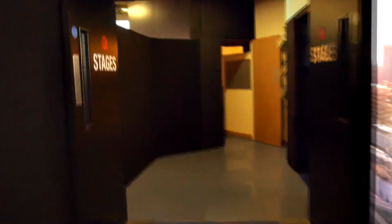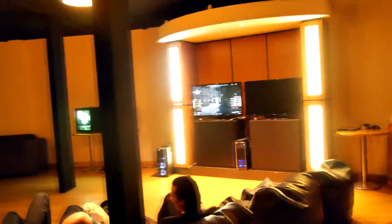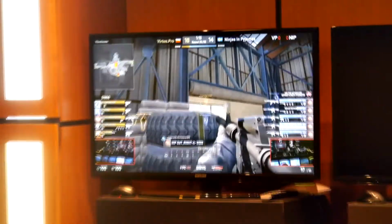Now it's a bit empty because it's Sunday and the semi-finals are playing. Oh, it's a door you can close. So pretty much in here was the warm-up area for the whole tournament. Here's Robban sitting here doing his work, and if we go in here we can see pretty much the play lounge where people come to hang out, have a good time. Team Orbit is sitting there talking, chilling, and pretty much watching the semi-finals with, I think it's Virtus Pro against Ninjas in Pyjamas, yeah.